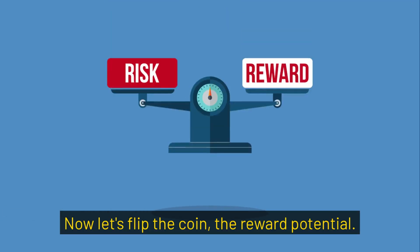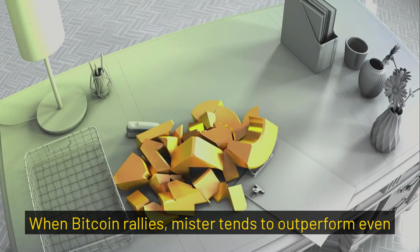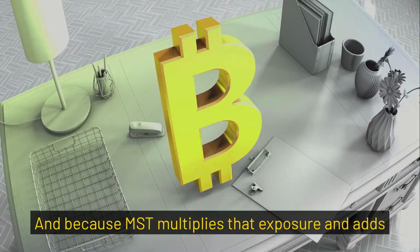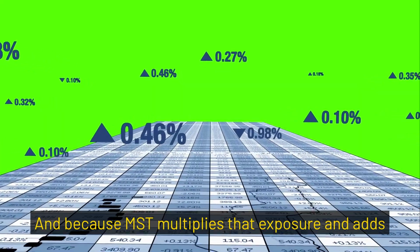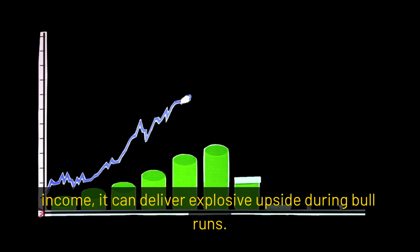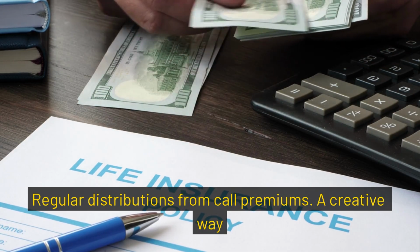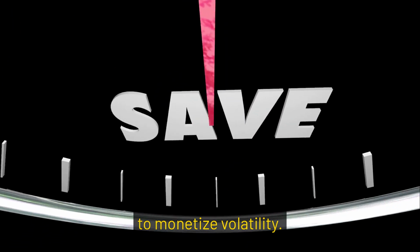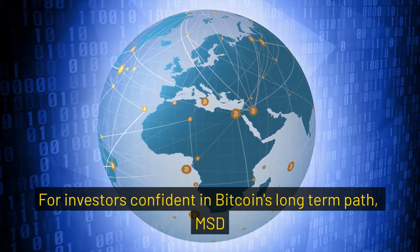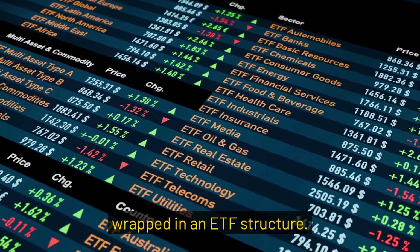Now let's flip the coin: the reward potential. When Bitcoin rallies, MSTR tends to outperform even direct crypto exposure, thanks to its leverage and business model. And because MSTY multiplies that exposure and adds income, it can deliver explosive upside during bull runs. Regular distributions from call premiums: a creative way to monetize volatility. For investors confident in Bitcoin's long-term path, MSTY offers a double-barrel opportunity: growth plus income, all wrapped in an ETF structure.